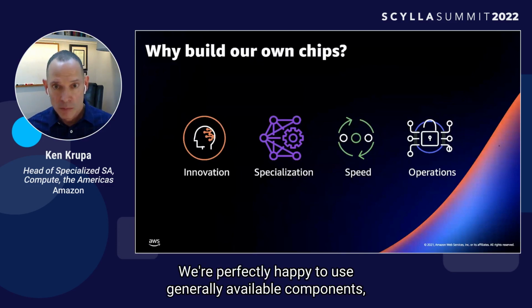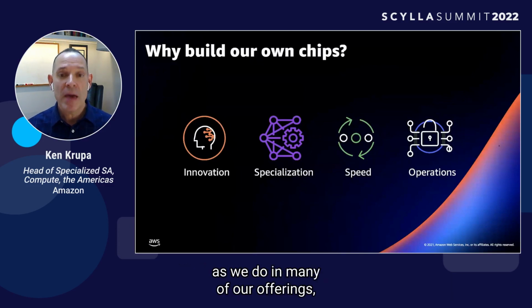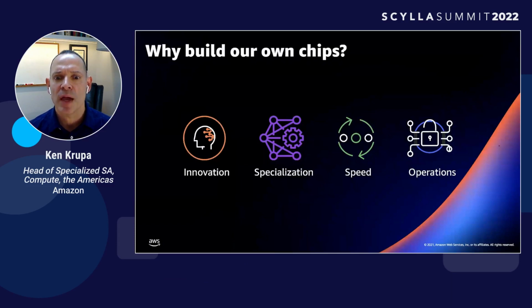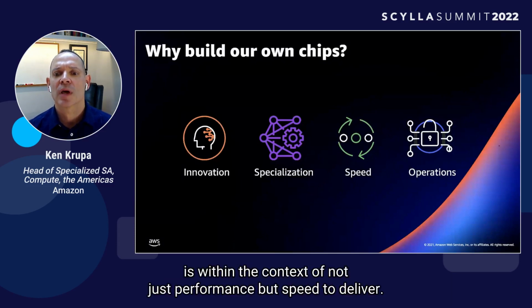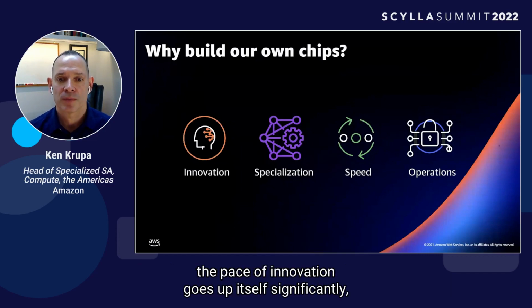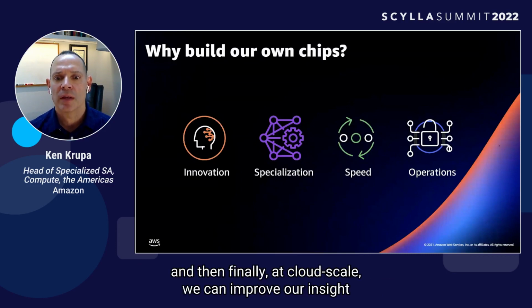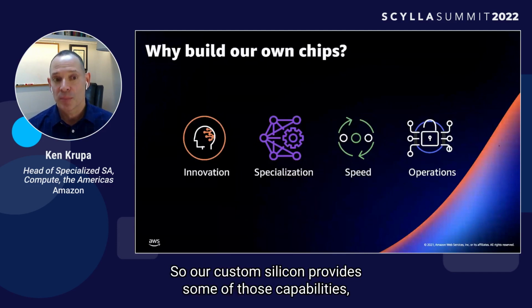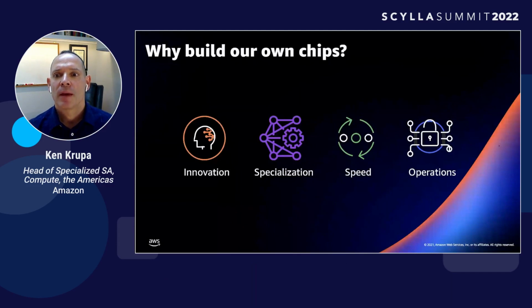We're perfectly happy to use generally available components, as we do in many of our offerings, but sometimes they don't exactly provide what our customers need, and that's when we need to specialize. And then speed, as I mentioned on this slide, is within the context not just of performance, but speed to deliver, right? As evidenced by that slide earlier that I showed, where the pace of innovation goes up significantly. And then finally, at cloud scale, we can improve our insight into the operations of the hardware that we run in the cloud. So our custom silicon provides some of those capabilities.